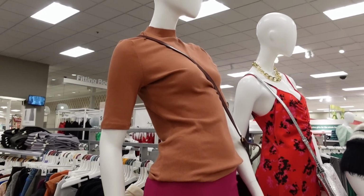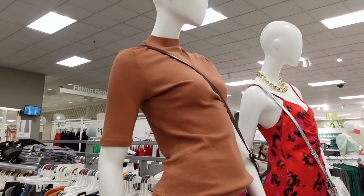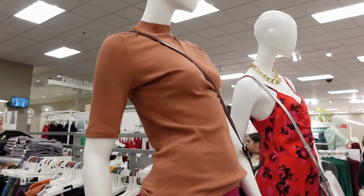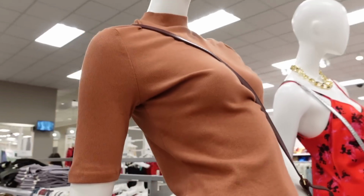Okay, I'm actually shocked because I bought this top this summer back in like August, and I would assume it would be gone, but it looks like they have come out with the same top again, which rarely ever happens at Target. It's very comfortable.